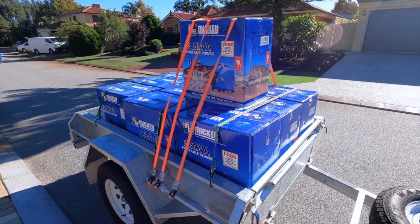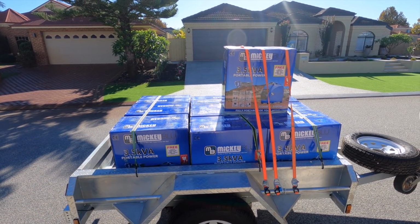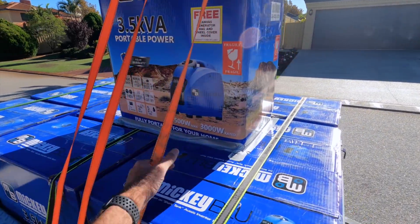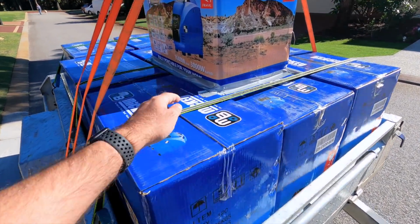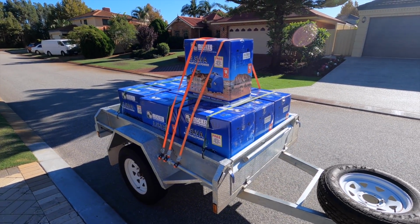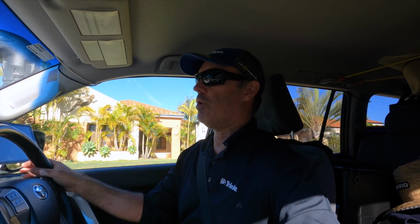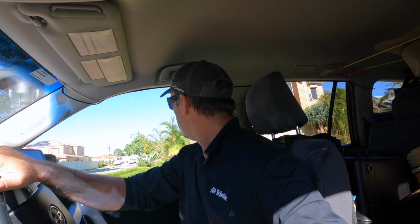There we go guys, 10 generators. 1, 2, 3, 4, 5, 6, 7, 8, 9, 10 jennies. One has to be up on top, extra well tied down. I even taped it there just to make sure. Okay, let's get on our way. Okay, we're on our way, loaded up, and I guess there's about an hour. Actually, I've got to stop and get some oil. I'll get some oil for these things because I'm sure people will forget that they need oil. So I'll stop and get, I think 10 litres, I think it's 900 ml each.